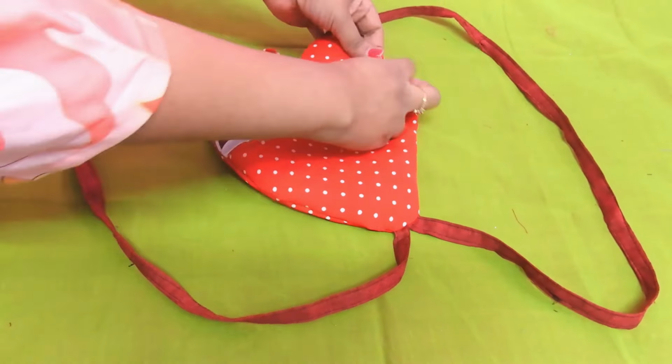Makeup remover pads are another sustainable choice. These are reusable, eco-friendly alternatives to disposable wipes. Use soft cotton or bamboo fabric to make them gentle on the skin. I used an old towel for making this.